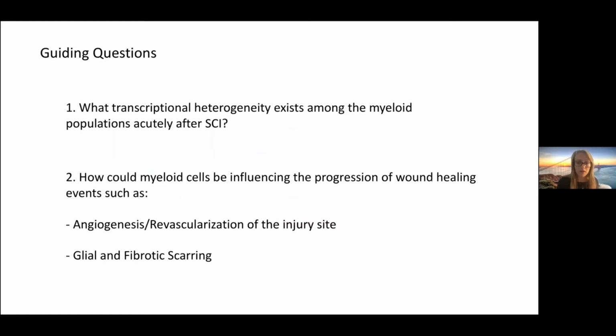So moving into a little bit of the agenda of what I'm going to talk about and the guiding questions for my study. It operates in two parts. Firstly, I did briefly mention this, but I'm interested in the heterogeneity in the transcriptome that exists within the myeloid populations. So not just a macrophage or a microglia, but maybe subpopulations of these cells that could be differentially influencing the pathological progression after injury. So we have a lot more granularity in what types of questions we can ask here.